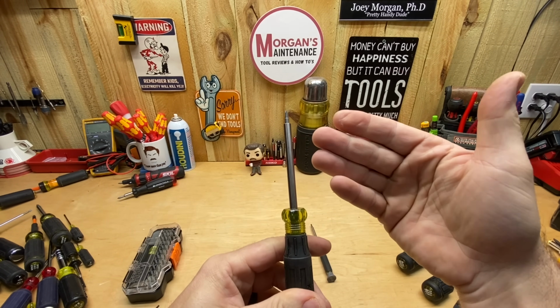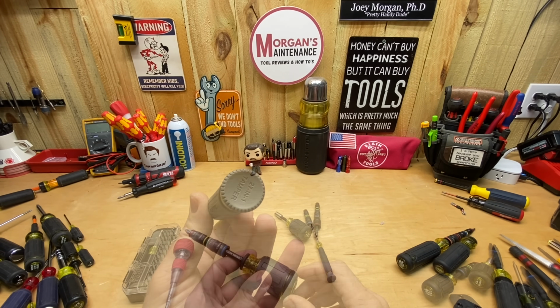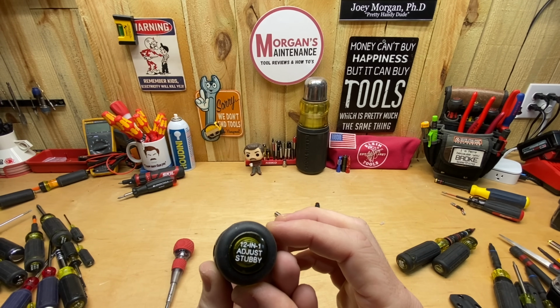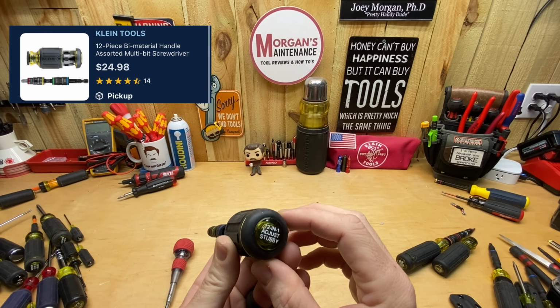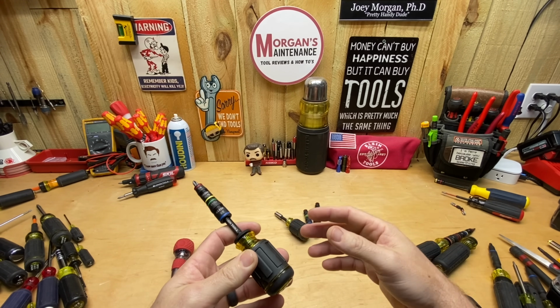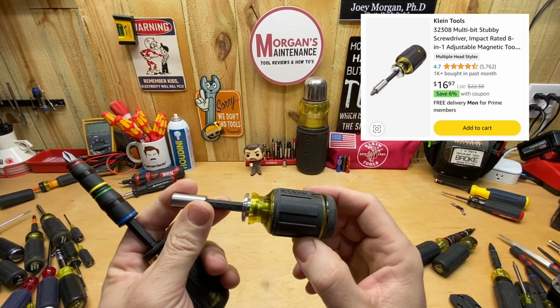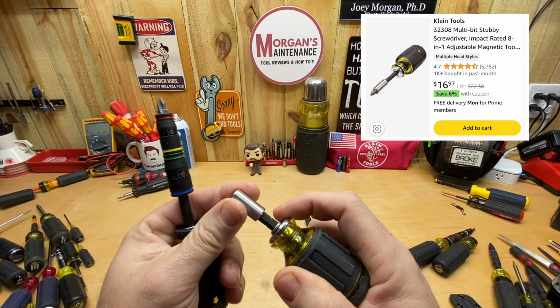It's also a little bit magnetic, super nice, so that's why it's made it up to number 3. Coming in at number 2 is the 12-in-1 adjustable stubby, and again this is very much like the 20-in-1 versus the 14-in-1. We could create this by using that 8-in-1 stubby. This is kind of the adjustable stubby that came out.